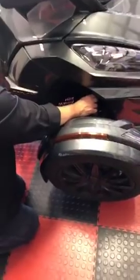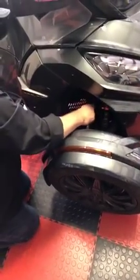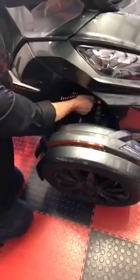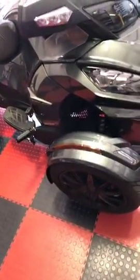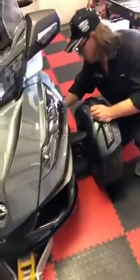The other thing is you don't want to try and adjust your preload or the collar without loosening that nut. Correct. It's just too much binding on the threads. And then you also don't want to loosen it too much either, because if there's a load on it, it can physically jump a thread. Correct. So you'll just want to loosen it a little bit.